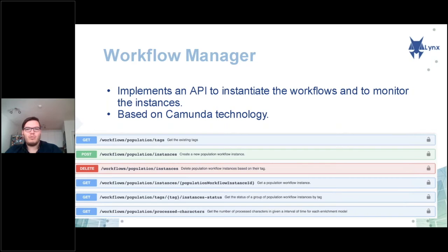workflow engine. As you can see on the bottom of this slide, there are different endpoints offered by the workflow manager. One is grouped for tags, and the other is about instances. Tags can be thought of as a group of several workflow instances, so then you can actually query their status altogether or delete them and see the status of how much they have progressed in the engine and so on. The endpoint about instances, you can then instantiate a new workflow instance, define different parameters in order to modify its execution, check its status, and delete it again.